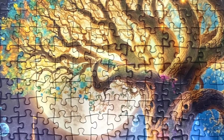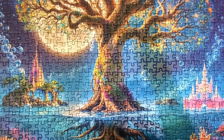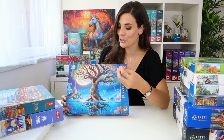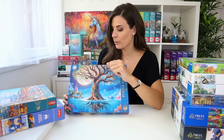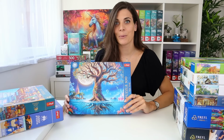There is a lot of gradient, especially in the sky. The bubbles help as well. The most difficult thing was definitely the tree because there was a lot of it all over the place, if you know what I mean. So it was difficult to know even which direction the pieces are turned. But the bottom section was really easy, the castles and all of that. The tree trunk was also quite okay. It's just this middle part. But I absolutely loved the image and I think it was really enjoyable to assemble, even though it was on a more difficult side.